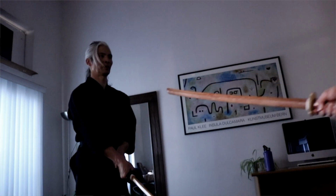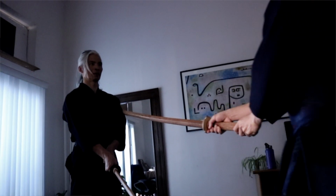And last but not least, you can also thrust the opponent's throat if you have a black belt. So that's the target. And number two, you need to use a specific part of the shinai.